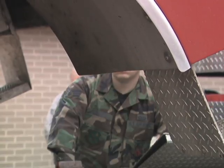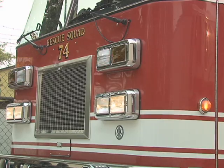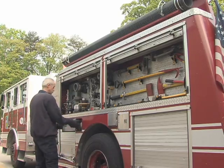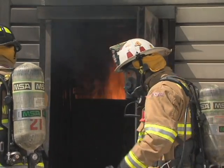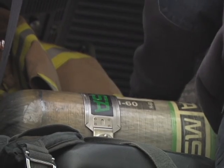The next series is they're going to lower that cab and they're going to check out the rest of the vehicle. Every tool, every piece of equipment gets checked out daily. It needs to be operational. We don't want to go into an emergency or into a fire and something not work because we didn't check it out. You saw that I was checking out an air pack. That needs to be checked out daily and after each use.